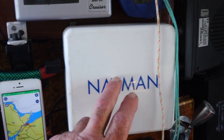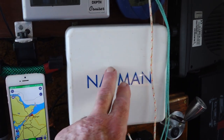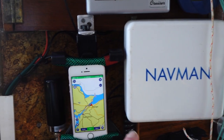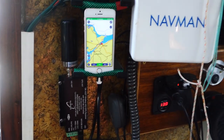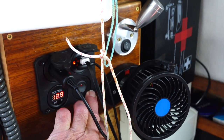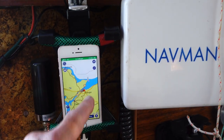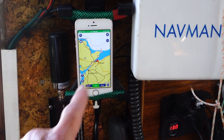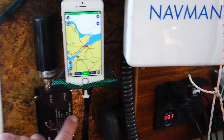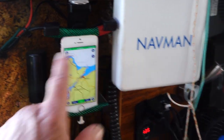Also, we've got a traditional chart plotter over here, but we don't have the maps for this area, they're too expensive. This is the AIS system, and you just simply turn it on here, and then you have to connect what you want to watch it on. You've got to connect it to this. I won't do that, but the ships just appear on the ocean.